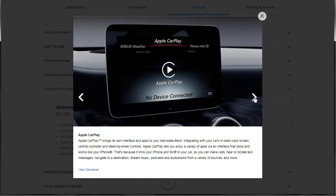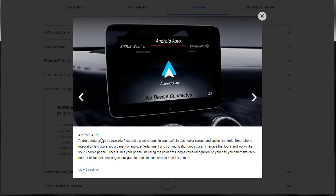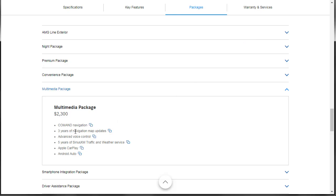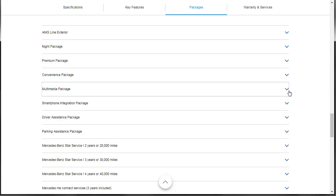Apple CarPlay. Now, is this a you get Apple CarPlay, or is it a subscription service? Because BMW, they give you Apple CarPlay, but it's a subscription service. And that angers me because the cars cost too much money. You have much cheaper cars just giving it to you. Looks like they're just giving it to you here. Doesn't look like it's a subscription service. Otherwise, they would clearly state that. Also, Android Auto is given to you as well. And yeah, the command navigation. So yeah, that's your multimedia package for $2,300 right there.